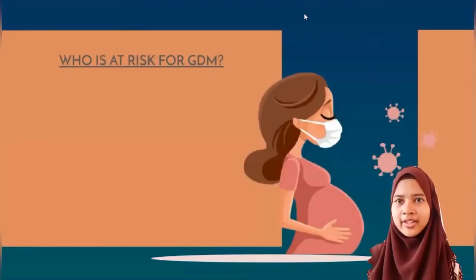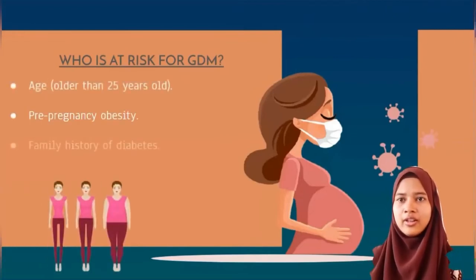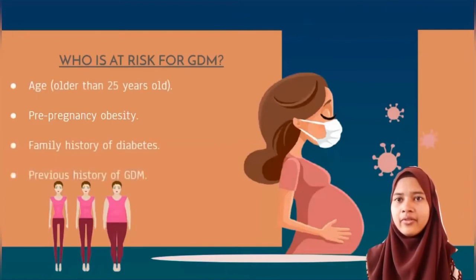Do you ever wonder who is at risk of getting GDM? The most commonly reported risk factors for GDM were, first, older age, which is older than 35 years old. Second, pre-pregnancy obesity, because pregnant mommy will gain weight when they're pregnant. Third, family history of diabetes, especially in first degree relative. And the last one is the previous history of GDM, if the woman had experienced GDM before.